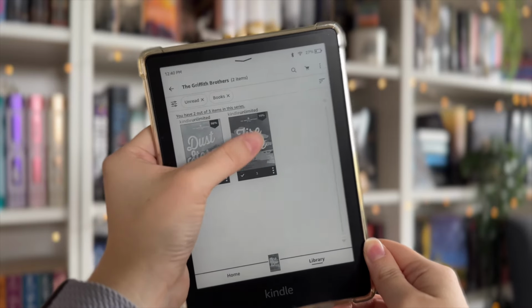Sometimes I just have it set to unread books because, let's be honest, I don't need to see all the books I've already read, because there's a lot. If you open up a book, it's pretty easy.